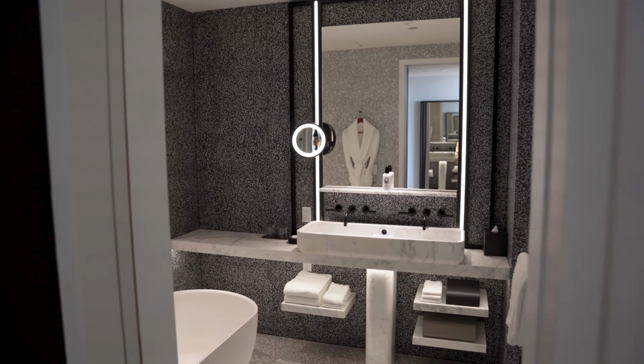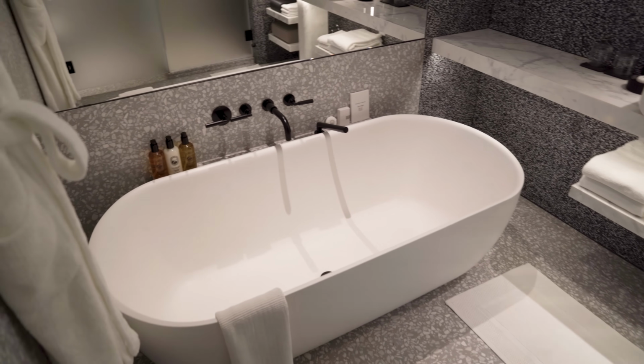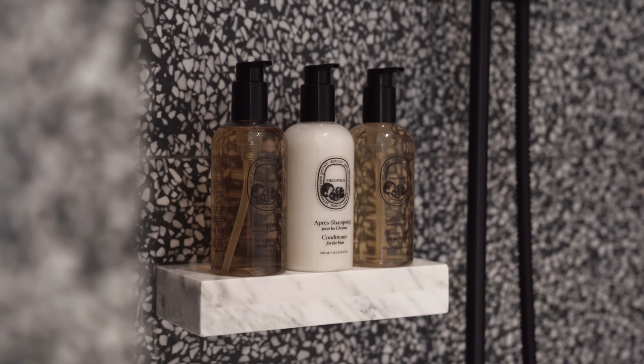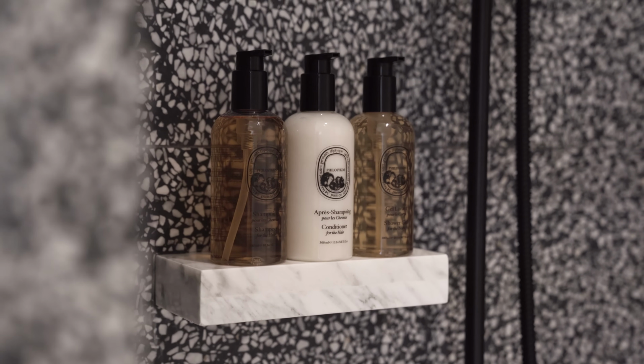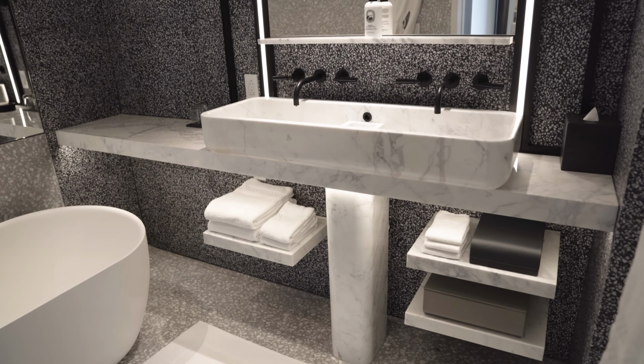This bathroom is absolutely gorgeous. You have this dreamy tub, it's massive. I could sleep in there, but you also have this beautiful shower. It's like 2-toned terrazzo in here. Rainfall shower, of course, really fancy bathroom products. Diptyque, Paris, very nice. This bathroom, it's got everything you need, extra toiletries, tons of towels, perfect bathtub, perfect shower, and it's also just absolutely gorgeous.